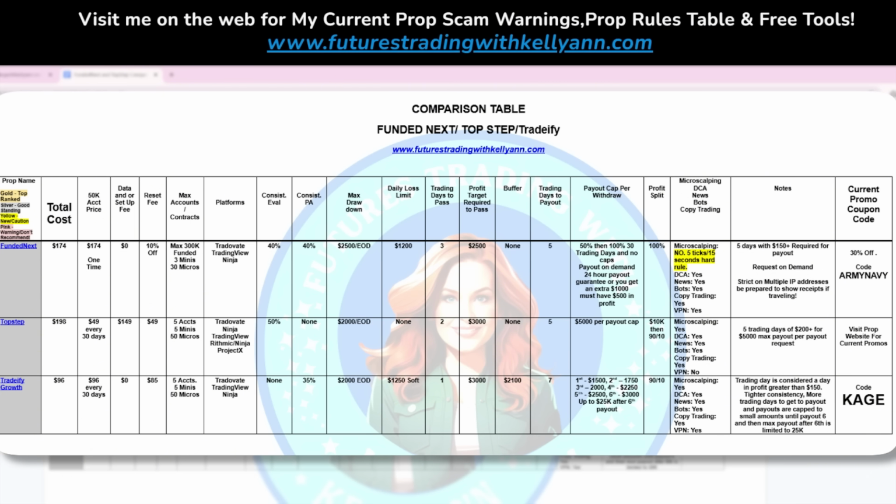Now platforms. FundedNext offers Tradovate, TradingView, and NinjaTrader. So does Tradeify. Now I don't know what's going on over at TopStep. My understanding is you can no longer sign up for Tradovate accounts, but they do offer Project X, which guys, I call Snitch X, and I think people like that. I believe you can still purchase Rhythmic accounts as well.